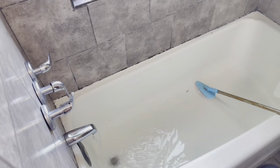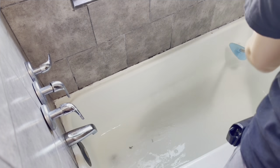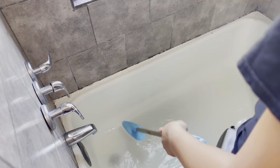So my bathtub usually gets clogged pretty easily, so with everything that I was doing, it got clogged. No worries, we're going to plunge it out and get it cleaned.